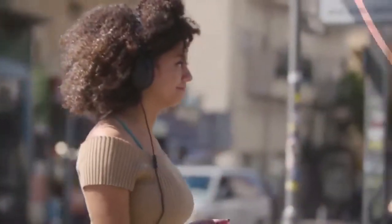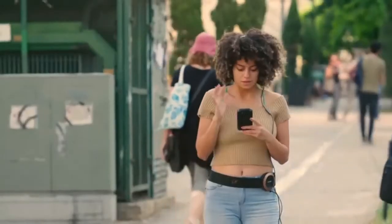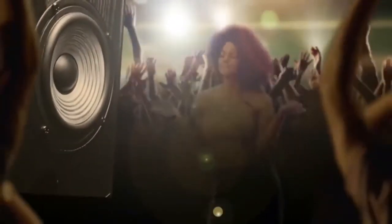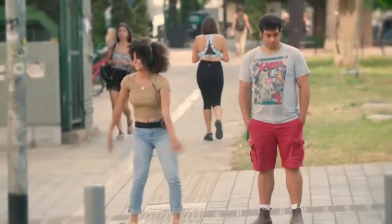Well, sound is air movement that typically spreads as an audible wave of pressure. Headphones deliver that audible part, but you're missing out on the movement. Woojer lets you enjoy both aspects of sound. Imagine you're in a concert, standing right in front of huge speakers. That oomph you feel in your body, that's what Woojer feels like.